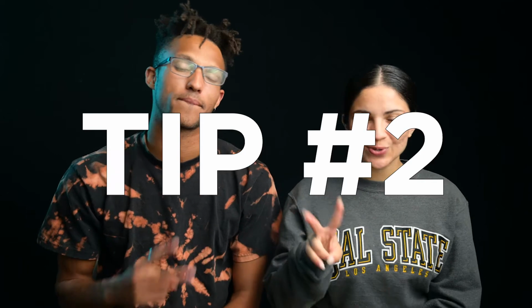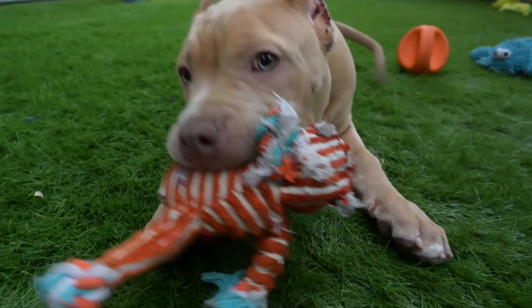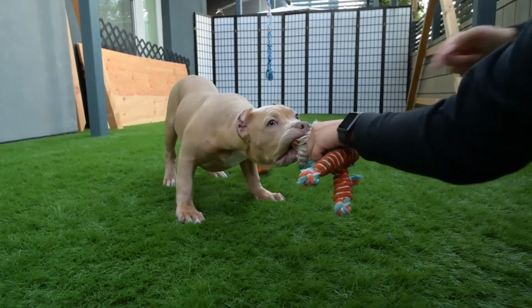Tip number 2, take them out to potty first thing in the morning. This is very essential because it not only prevents leaks in the house, but it also lets them know where they should potty.